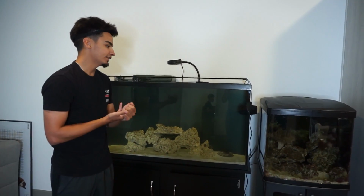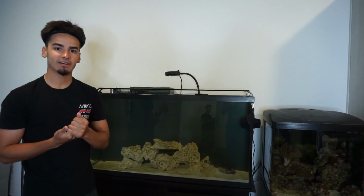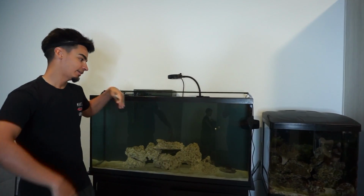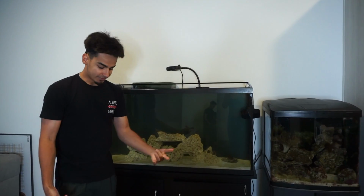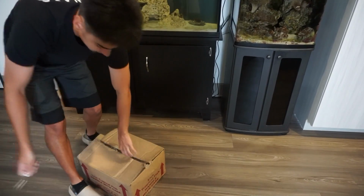Like I said, I've been wanting this fish for a very long time, probably for like 3 or 4 years now. It's one of my dream fish. This is why I bought this 65-gallon tank and made it a fish only tank. There are some corals in there, but that's just so it won't look ugly. But let's open this up.